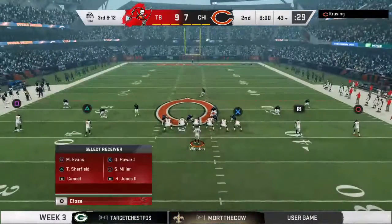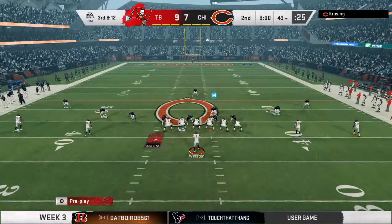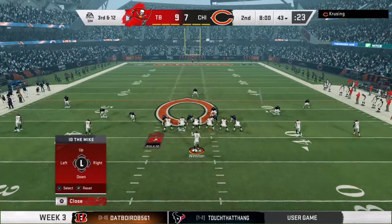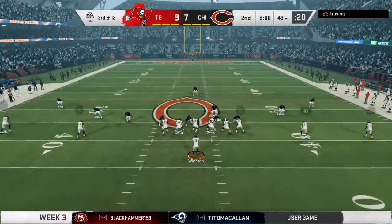Ready. Flag 22. Down to lose one. 5-0. Fourth down. Easy. Check 3. Hey, 5-0. Check 4.